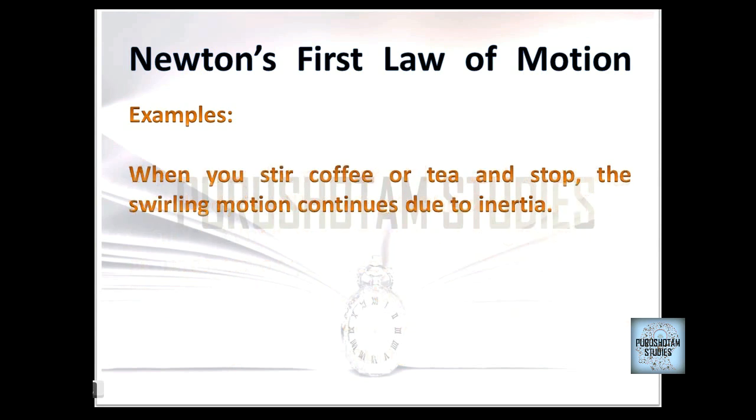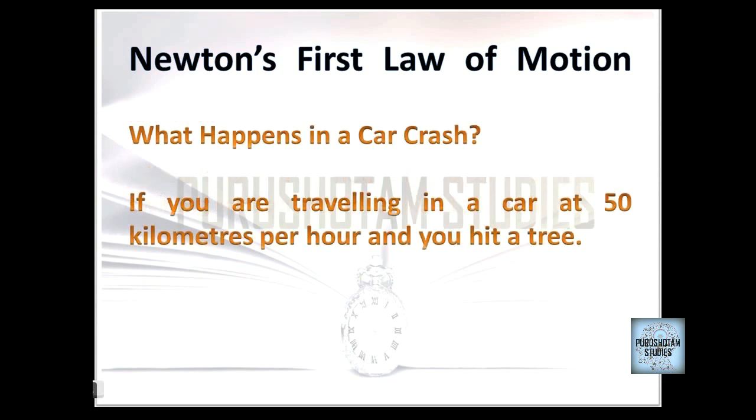This is also a very good example. When you stir coffee or tea and stop, the swirling motion continues due to inertia. Another example is a car crash. What happens in a car crash?